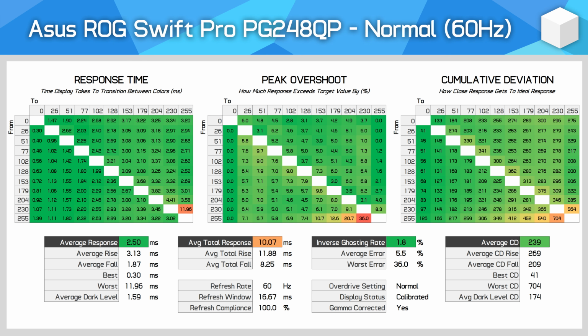Overdrive isn't quite as aggressive at these lower refresh rates, which is why we go from 1.8 milliseconds down to 2.5 milliseconds at the lower parts of the range, but either way, this is excellent performance that gives us an elite tier single overdrive mode experience.